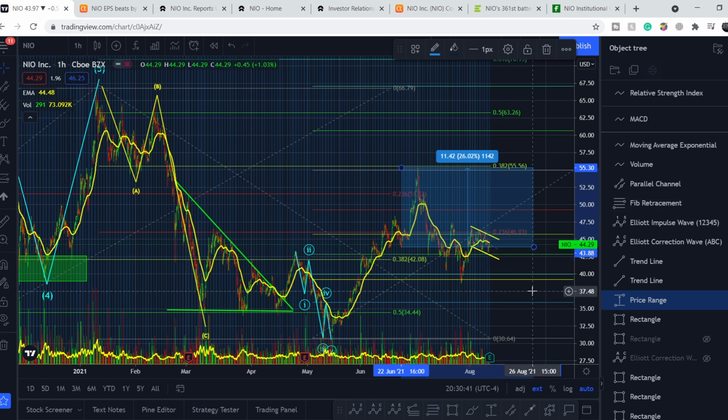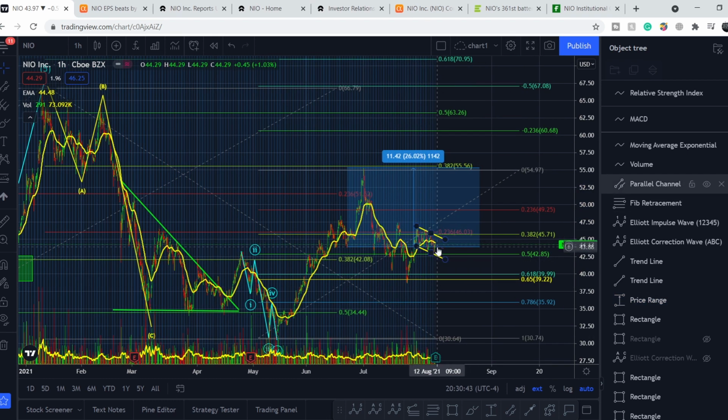So, I have nothing to add to this analysis, just accumulate your position. This pattern is extremely bullish. We have to break it to the upside. And then our next target is 26% of potential profits.